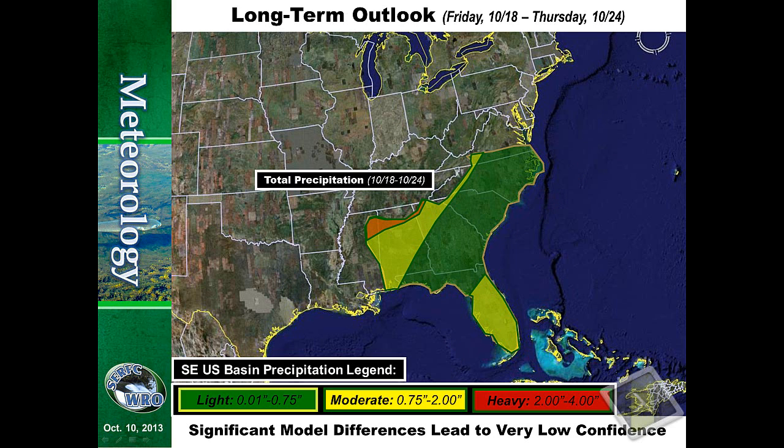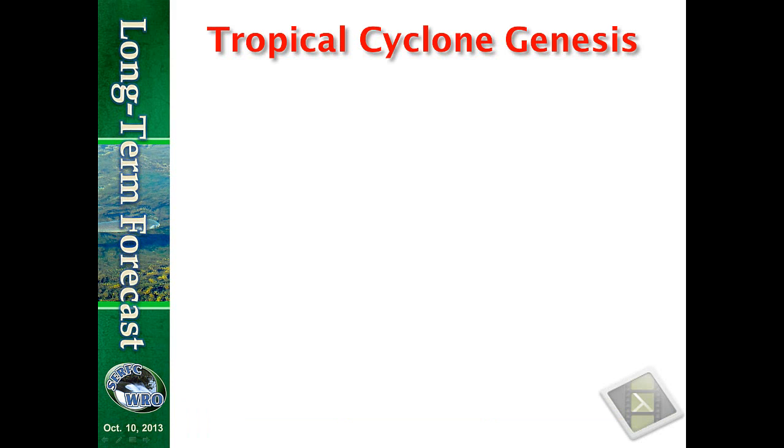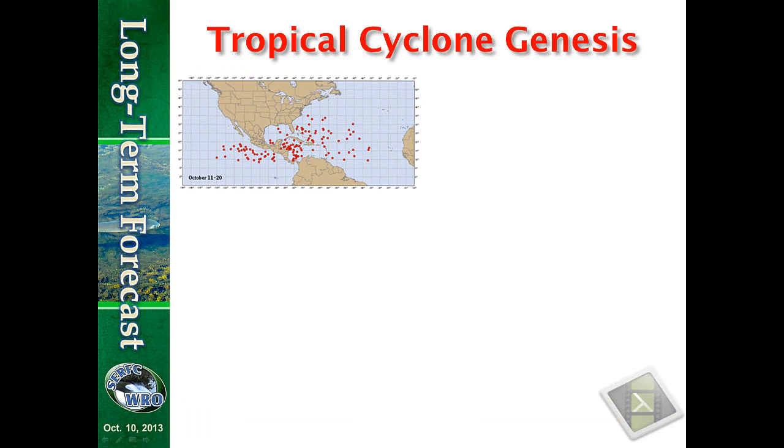Thank you, Josh. Now that you mentioned the climatology of hurricanes and so forth, let's look a little bit at tropical cyclone genesis. What we're looking at here is the last 150 years over the Atlantic Ocean and a little over 50, almost 60 years over the Pacific Ocean of tropical cyclone genesis, where we've had hurricanes or tropical systems form in those areas. This kind of gives you an idea, over the next 10 days, of where we might expect those to form.